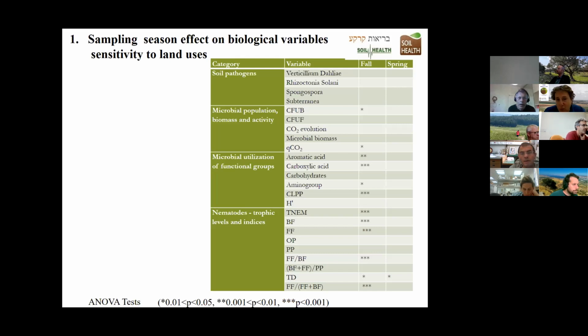So here is the first ANOVA test that we made, to look at which season we have more biological parameters that are sensitive to land use. We found quite a big chunk of parameters, from soil pathogens to microbial population, biomass, activities parameters, microbial utilization functional groups, and free-living nematode trophic levels in the end indexes.